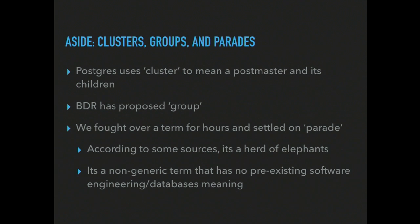An aside, we really need a better term. Postgres uses cluster to mean something that no one else uses cluster to mean. BDR was proposing group for a while, although when I looked on their website, I couldn't find any more reference to that. Internally, when we were trying to build all of this and talk about it, we had a bunch of internal discussions, and we eventually settled on parade after hours of discussion. It's kind of, also the shed was painted red. According to some sources, it's a herd of elephants. Kind of funny, but anyways, it's a generic term that has no pre-existing software engineering or databases meaning. Reasonable choice. This is my current proposal. We need a better term.